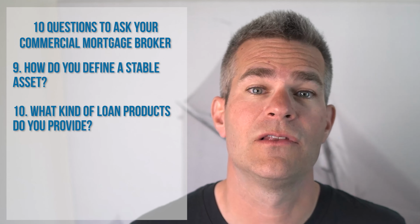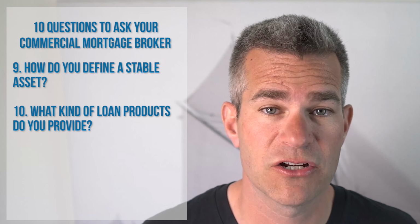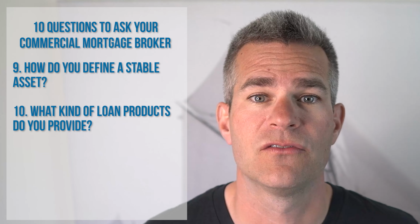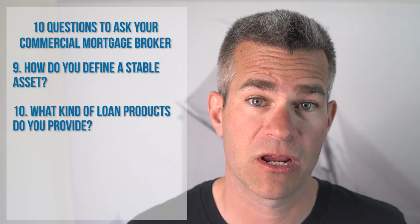Number 10, what kind of loan products do you provide? Lenders could provide one or more of these loans: conventional loans, Fannie Mae, Freddie Mac, these are government-backed loans, FHA, HUD loans, bridge loans, and/or construction loans. Now, ideally, the more products a broker can provide, the better.